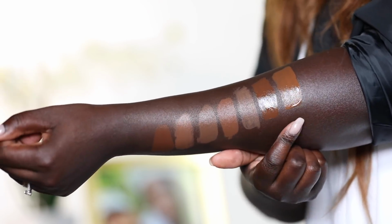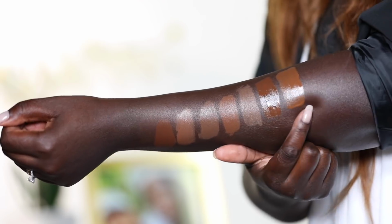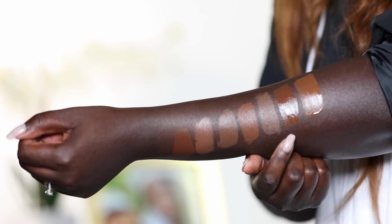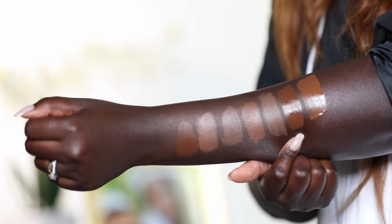And then these are the last two shades of the Coverfx concealers. This is the pink one, and then this is the N one, the neutral one. I'm honestly probably gonna go with this one because that one looks like it's just gonna match my undertone a little bit better. So we'll see.